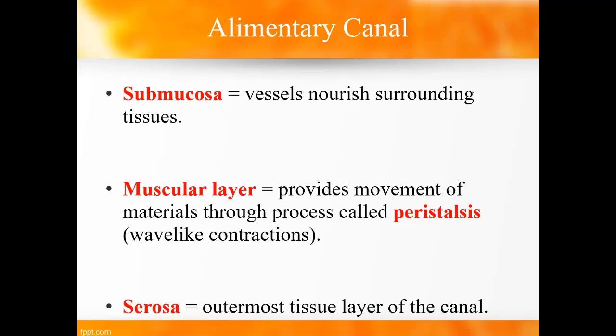That's done by a process called peristalsis. And this is a reference to having a wave-like contraction. So moving a mass of material forward as a wave. And I'll show you an image of that in a moment. Then the outermost layer of this setup is the serosa.